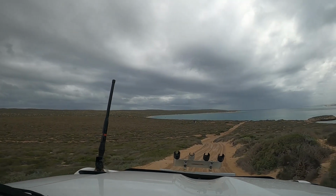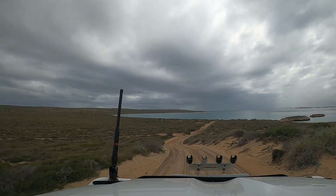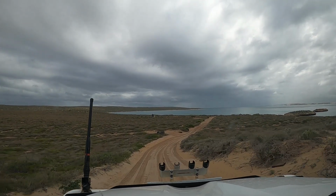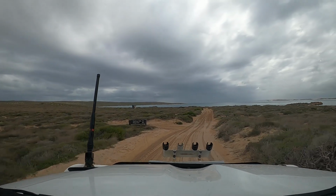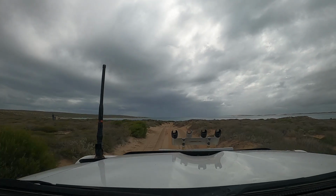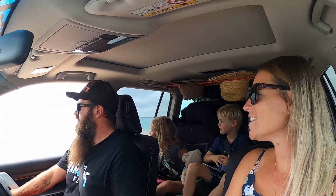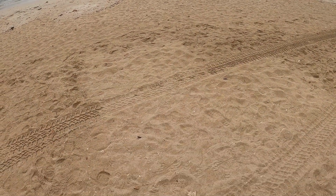Beautiful. Look at the colour of the water. And that's without the sun. Yeah, some good sand dunes over there on the island. How cool. This is where we're camping tonight, guys. Looks so cool, right here, right on the water. That's so cool. So that's where the swags are going to go. Just there.